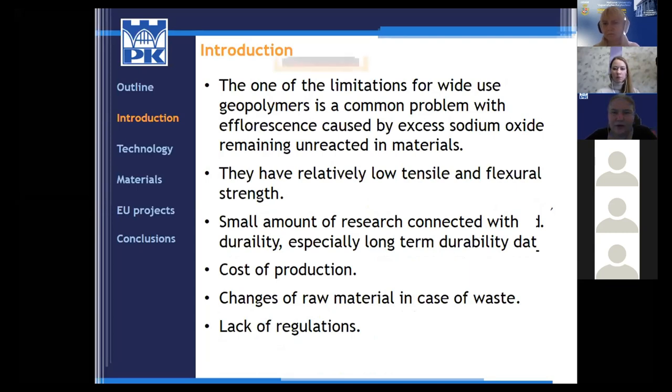Of course, there is also the other side, because actually no material is perfect. So we also have some challenges, some problems connected with implementing this material into practice. Similar to concrete, this material has relatively low tensile and flexural strength. And because of that, we try to reinforce it with different kinds of fibers. I will speak about it a little bit later. Also, it's quite brittle, but it's still a little bit more ductile than normal concrete.